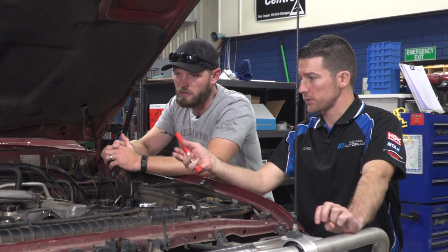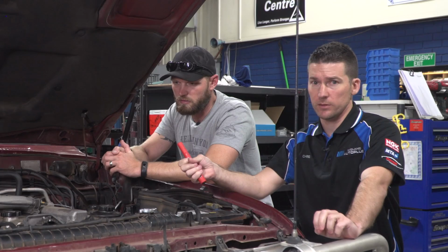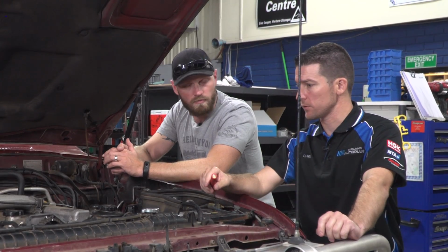With some or most diesels, nature of the engine, we can change the oil, take it for a test drive and check it again, and it literally looks like it hasn't even been changed. That's not the case for every diesel, but a lot of the time it is, so you can't always just say that it is bad because it's black.